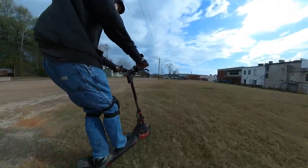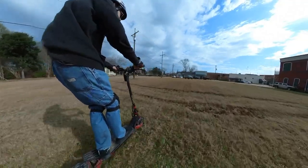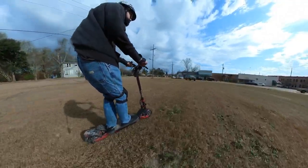The long-term review of Henry is still on the fence, so stay tuned and we'll be sure to give you some more information. But let's talk a little bit more about this scooter.